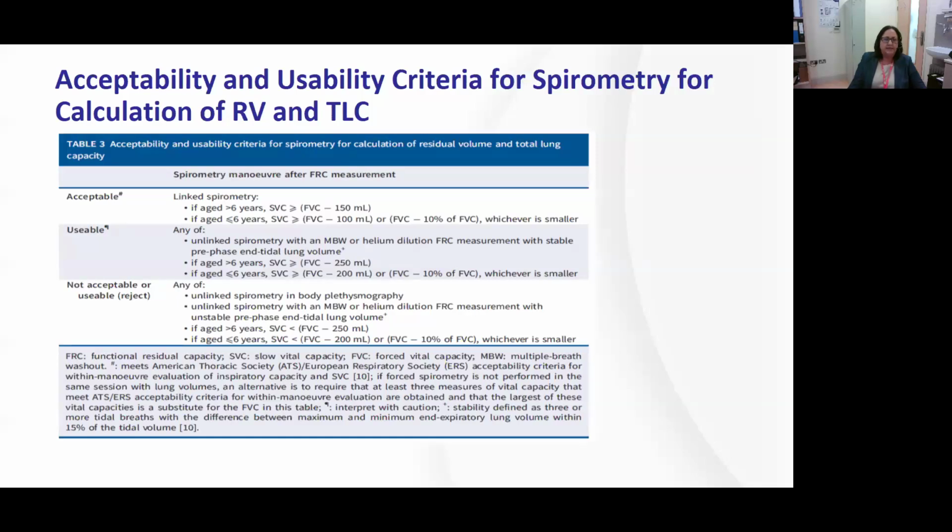It's not unreasonable to expect a patient, because you can repeat it and do it again several times, to comply with a linked spirometry maneuver during body plethysmography. However, in a multiple breath washout test, the FRC phase can go on for several minutes, and the same for helium dilution, especially when the patient has severe airflow obstruction. So sometimes those patients can get very tired, and they would perhaps perform a submaximal spirometry in that case, and therefore you can do an unlinked maneuver for those patients.